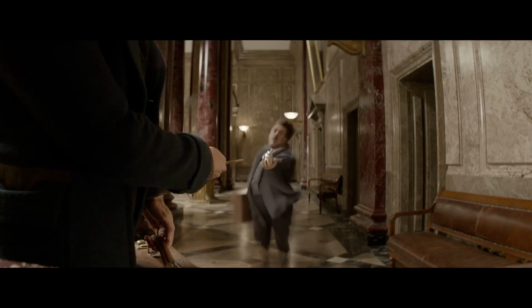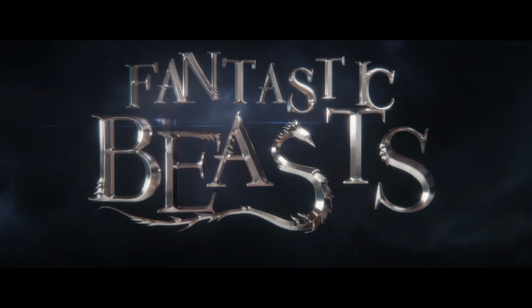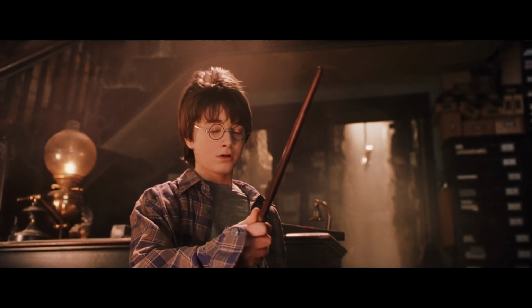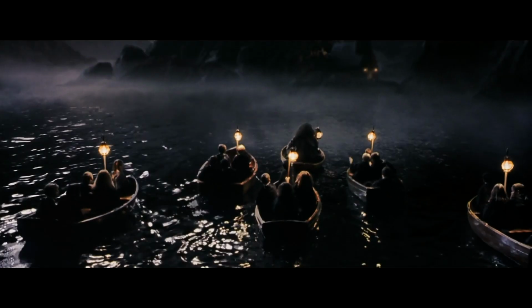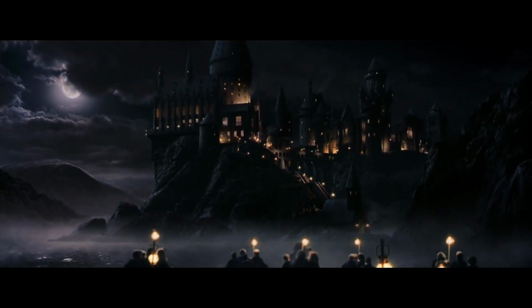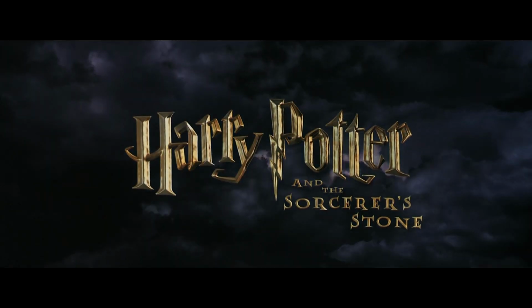This year we saw the return of J.K. Rowling's Wizarding World on the big screen with Fantastic Beasts and Where to Find Them, a timely release that landed on the 15th anniversary of the very first Harry Potter film. So what better time to turn back the clock and take a look at the original film that kicked off the franchise than right now. I hereby present the top 5 movie mistakes in Harry Potter and the Philosopher's Stone.